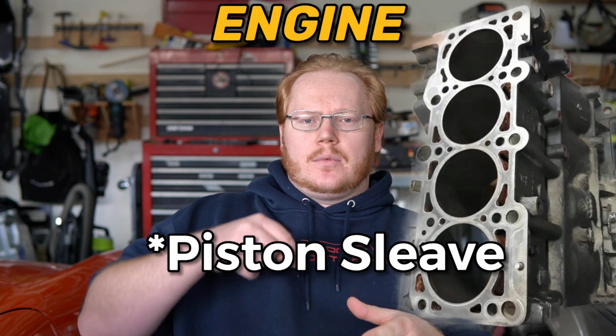Now again, if you have a closed deck block, which means that instead of it being a floating piston skirt, you'll just have water jackets, small little water jackets surrounding it that will cool the engine.